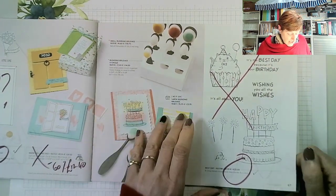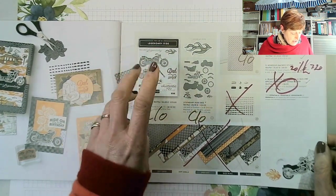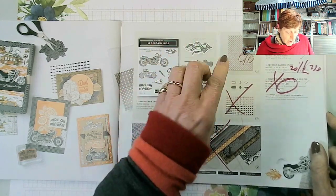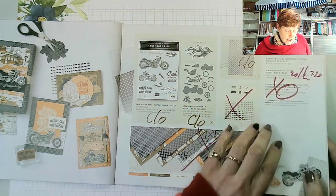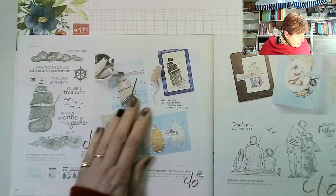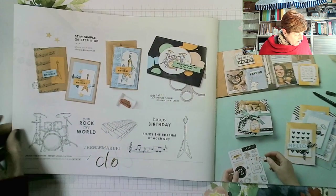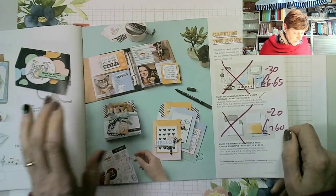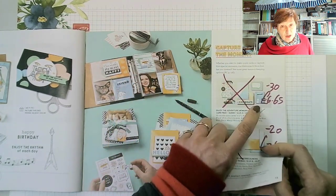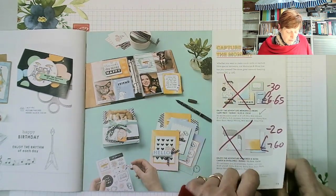Best Day is going, but there's no reduction. Ready to Ride, or Legendary Ride, the stamp and dies are staying. The metal plate is staying. The adhesive back studs are going at 20% off, that's £7.20. The paper is going, no reduction. On the Ocean is carrying over, both stamps and dies, not the bundle. Beside Me is carrying over. Enjoy the Rhythm is carrying over. The Enjoy the Adventure Memories and More card pack, that's the individual cards, are going 30% off, £6.65. The card and envelope pack that goes with that, 20% off, £7.60.